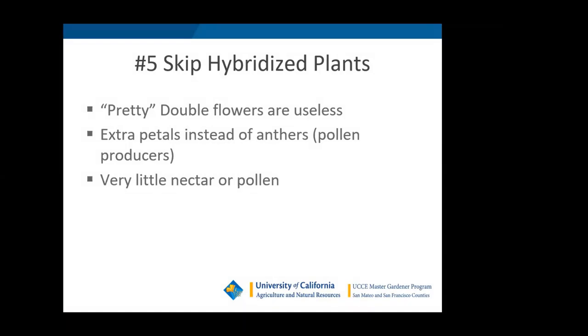Very little nectar or pollen in a hybridized plant. That's not what they were developed for. These are plants that have been bred to look pretty, not to be good for your pollinators.